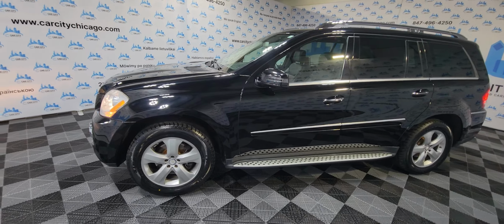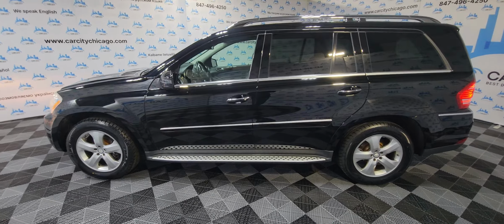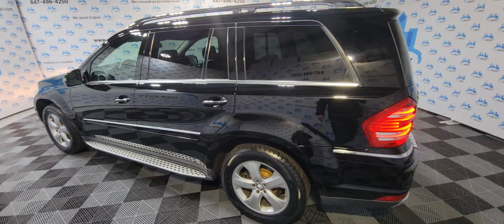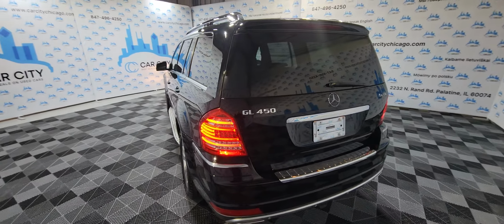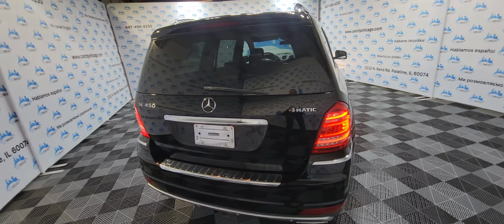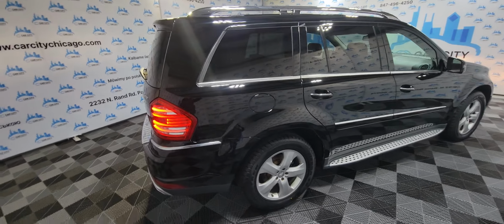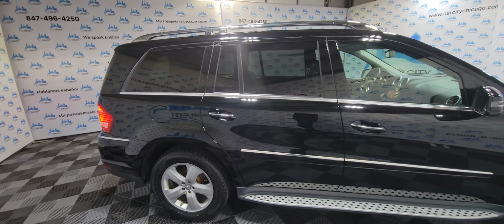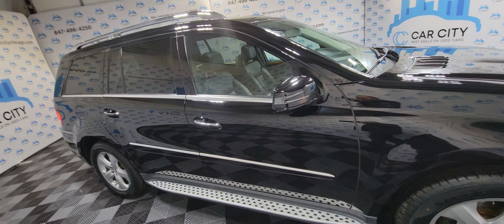in Palatine. And this is a beautiful 2011 Mercedes GL class, GL450 4MATIC, which is all-wheel drive. This one has only 86,000 miles, very low miles, a luxury all-wheel drive SUV. And as you can see, it's in great condition, body looks great. Paint just came from the detail shop. It's been waxed and buffed, and it's beautiful paint all around.